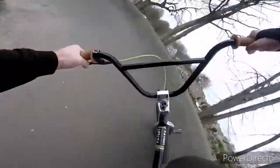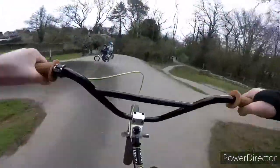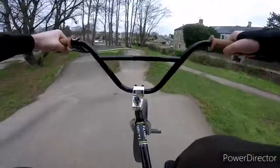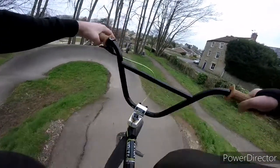Today we've come to Frome pump track in Somerset. It's a small tarmac track that took me less than 20 seconds to do a lap of, although there is the option to loop around for a double lap. The track is located in Welshmill Park, close to the town centre.